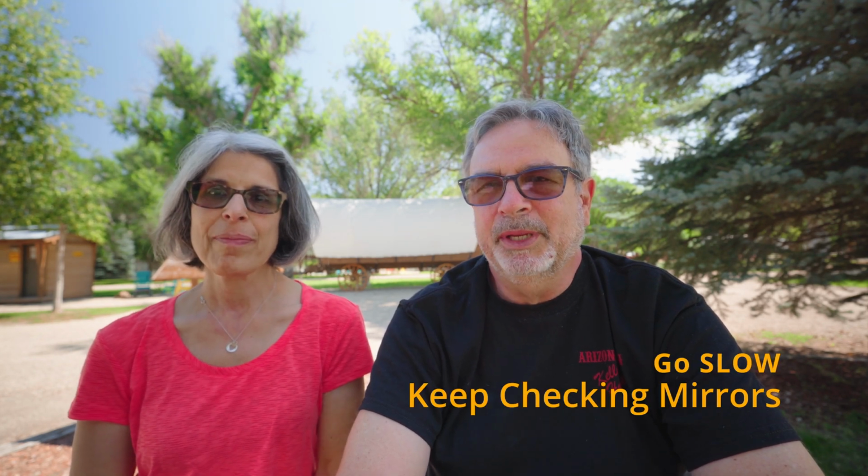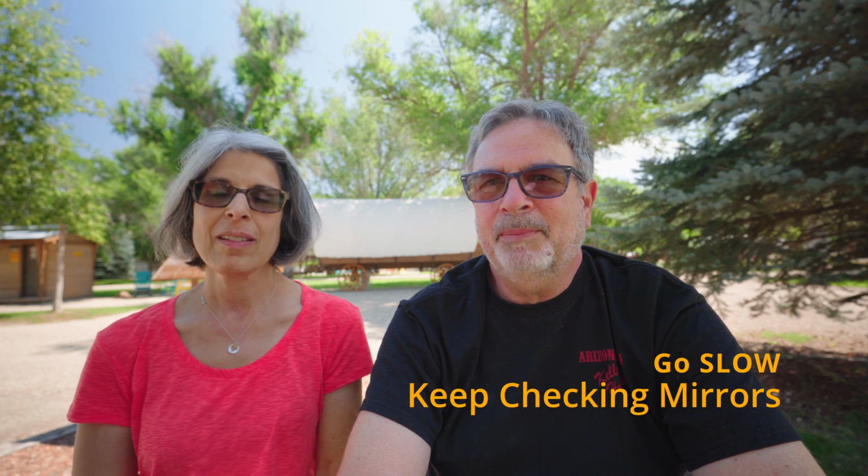Yeah. And don't blindly trust the person guiding you either. It's your responsibility to check your mirrors all the time. Keep it at a very reasonable speed. We have a very tight turn in this parking lot, and we just want to make sure you get to your site safely.